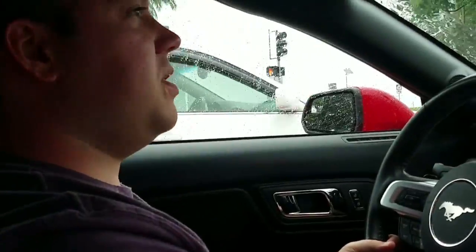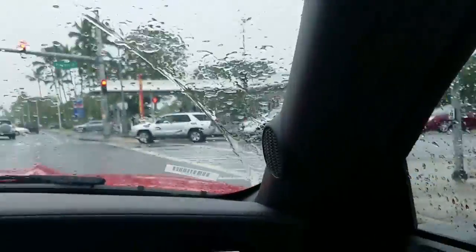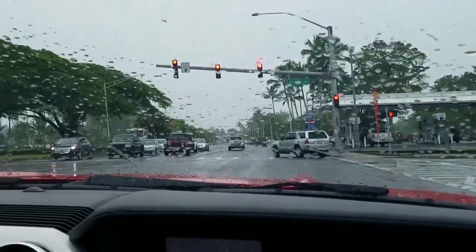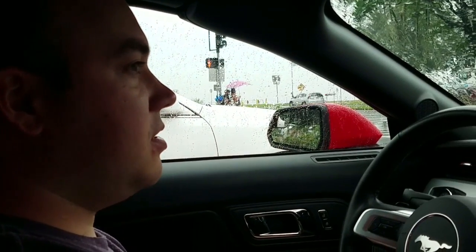It's rainy. It's rainy in Hilo. There was a tropical depression last night. We're getting the outskirts of it, which is just a lot of rain. But Hilo gets a lot of rain anyway. It's actually the rainiest city in America, so that's not really unnatural for Hilo.